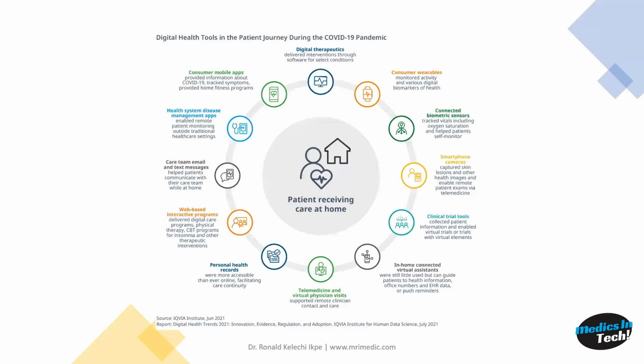So this map here is just trying to give a sense of what's happening across the health tech space. Though this might not be detailed or cover everything, it gives you a snapshot of what's happening. So the patient is always at the center of everything we are doing. So you can see the different activities happening around the patient. There is digital therapeutics, consumer wearables, connected sensors, smartphone cameras, especially for dermatology. Talk about telemedicine, personal health records, email messages, discharge management applications, and customized consumer mobile applications for different healthcare issues. So that tells you there is a lot going on in the health tech space.